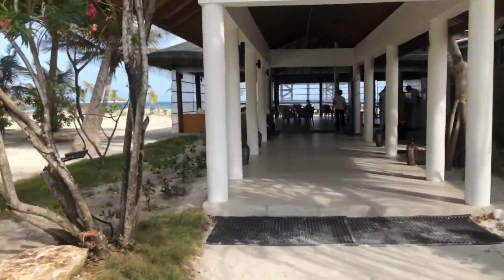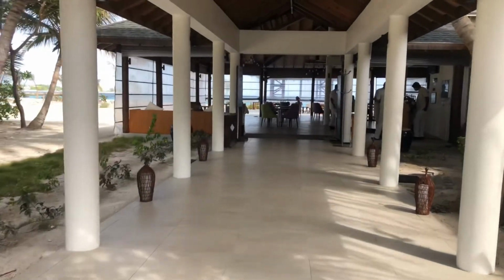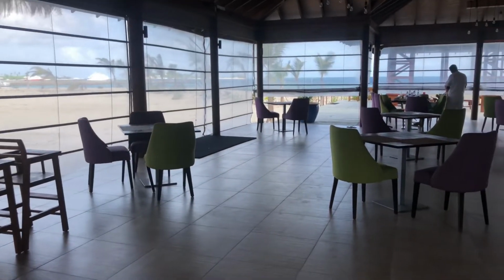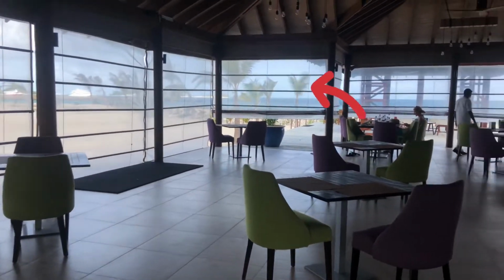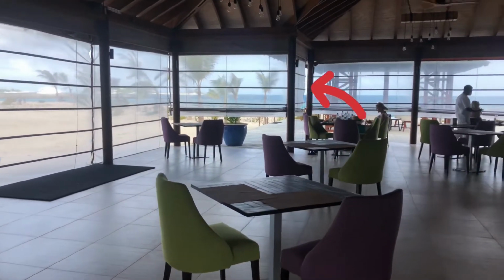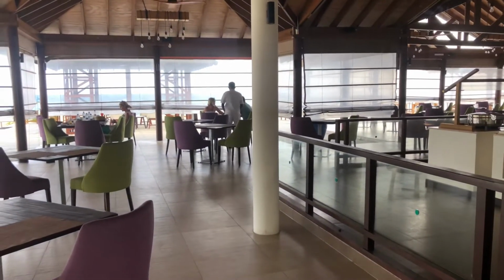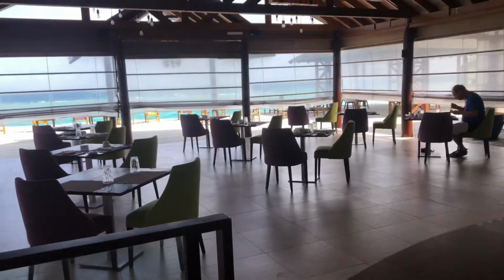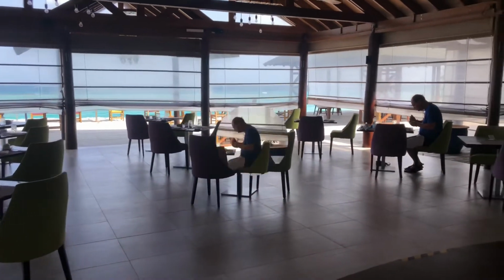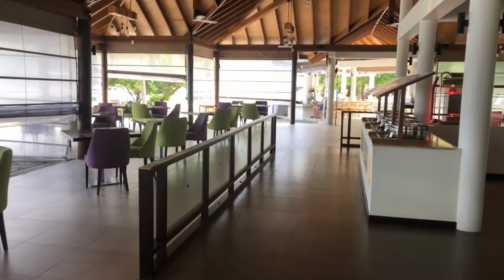So, one thing you need to do when you first arrive for your first meal is just pause and look around and realize a couple things. First off, the building is just a roof with sides they can put down. And remember, you're in the tropics. So in the tropics, rain happens at any time and big winds happen. So pause and decide whether the view is more important than having a more comfortable meal.